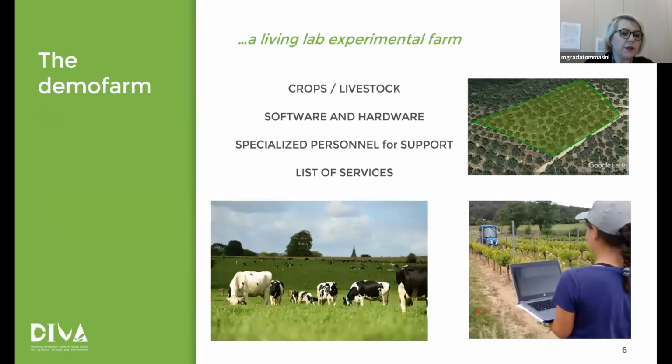Well, for this reason, we think that the demo farm could be the ideal living lab, an experimental farm, where the ICT company, startup, SME in general, can find what is necessary to validate their innovative digital solution for the farm and the process plants in case. So the demo farm can help to carry on this kind of process, making available several things, starting from fields with different kinds of crops or maybe livestock rearing, but also basic software and hardware like meteo stations, sensors, and so on, and even more with specialized personnel to support the SMEs on the ICT technique application.